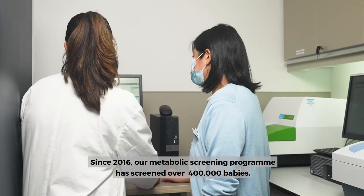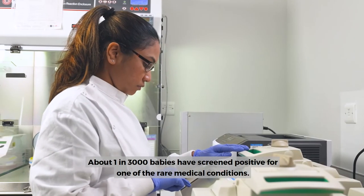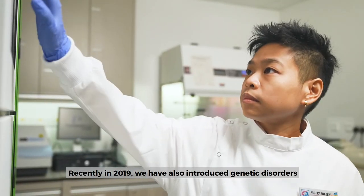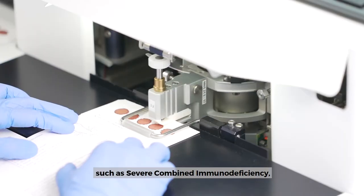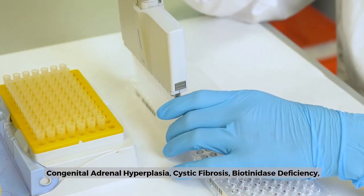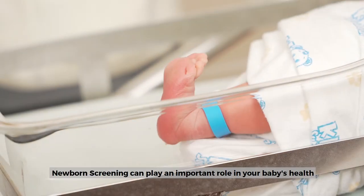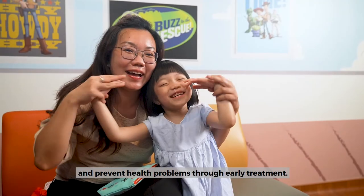Since 2016, our metabolic screening program has screened over 400,000 babies. About 1 in 3,000 babies have screened positive for one of the rare medical conditions. Recently, in 2019, we have also introduced genetic disorders such as severe combined immunodeficiency, congenital adrenal hyperplasia, cystic fibrosis, biotinidase deficiency, as well as metabolic conditions like galactosemia to our screening panel. Newborn screening can play an important role in your baby's health and prevent health problems through early treatment.